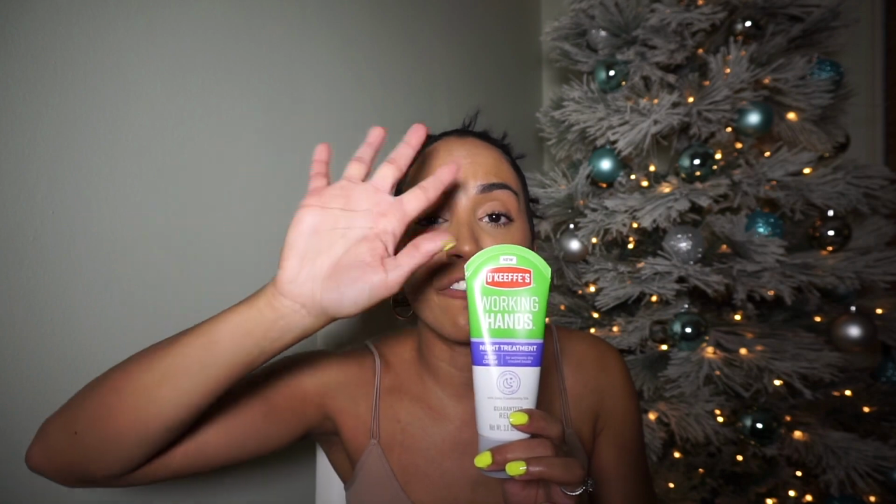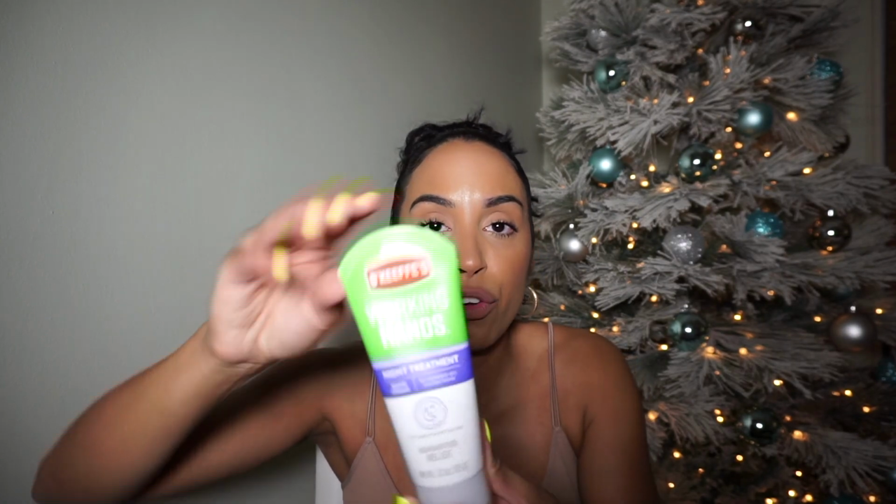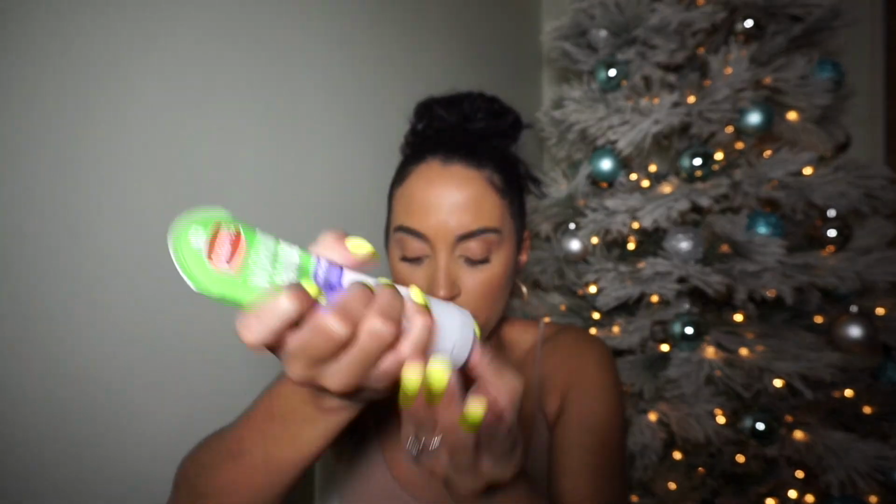And I don't know about you, but I have really, really dry hands. And actually, I've spoken about this before, but I have eczema on this hand. So this hand is extra dry. And so I buy the O'Keeffe's, I think that's how you pronounce it, Working Hands hand cream. So this hand cream is great. I'm actually gonna put some on right now because my hand definitely needs some moisture.